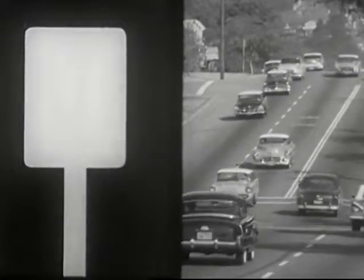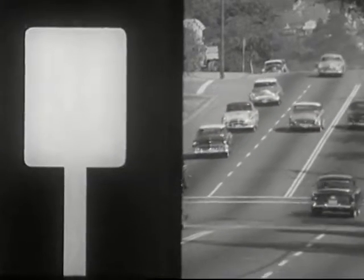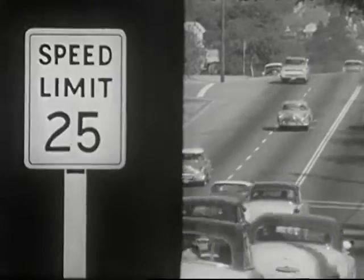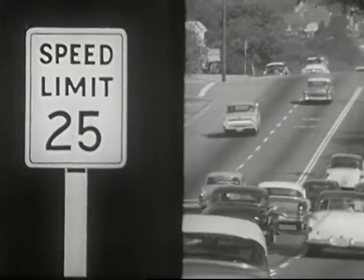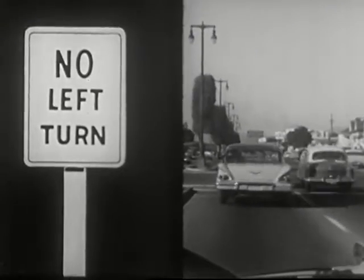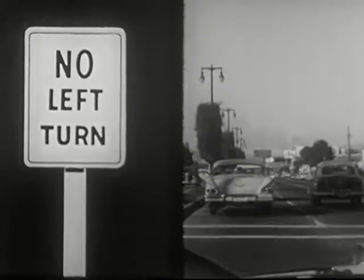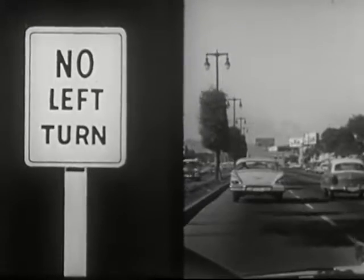The rectangular-shaped sign carries messages of regulations and laws to promote the safe and orderly movement of traffic. In this group are the speed limit signs, which indicate the safe speed permissible for that area. Turning signs reduce congestion and prevent accidents. All regulation signs are placed only after careful study and are there for your protection.